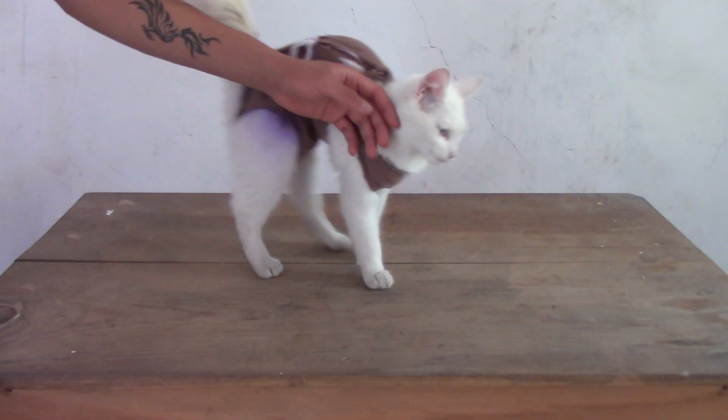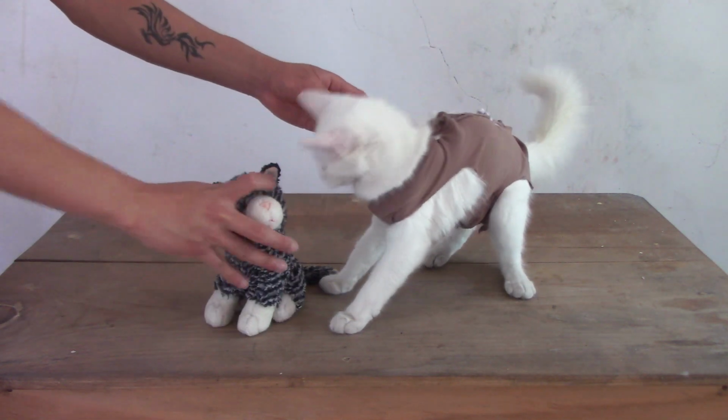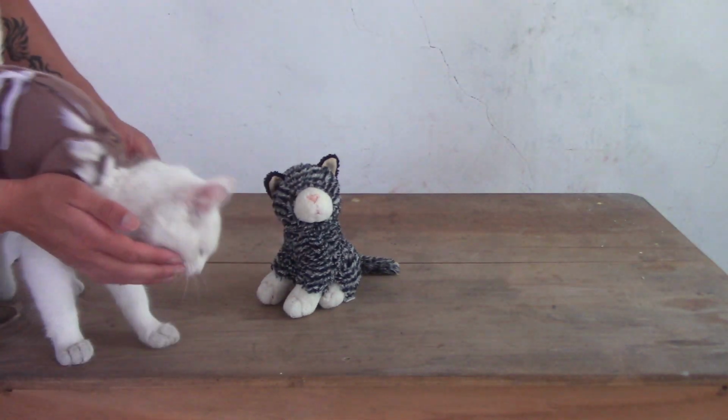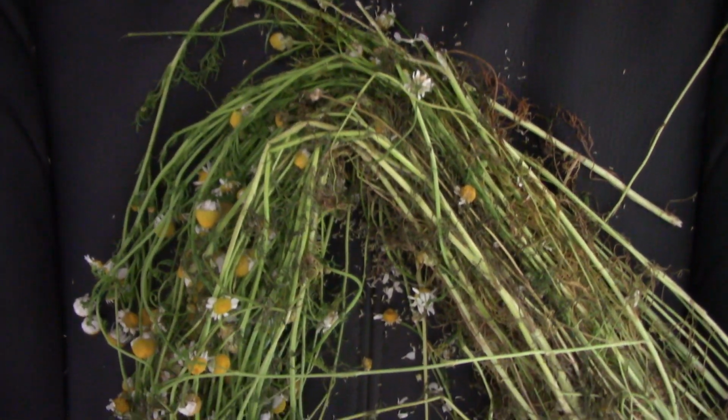But before I start, I clarify that my cats do not have fleas, so I will use this stuffed animal as an example of how to apply the remedies, since it would not be correct for me to bother my pets just for the video. Now, let's get started. Number 1.